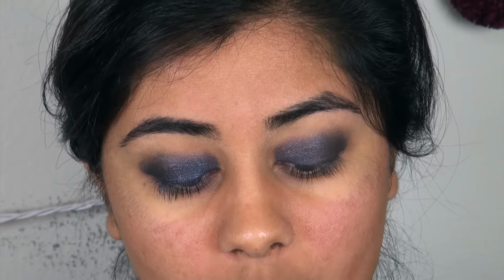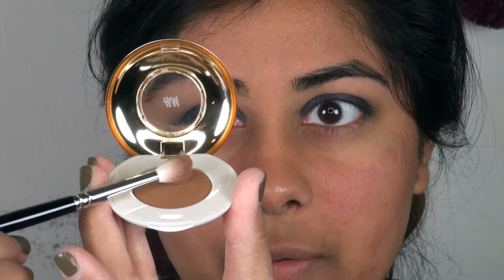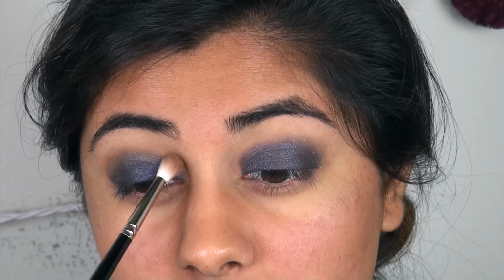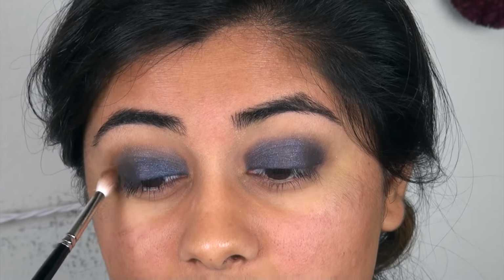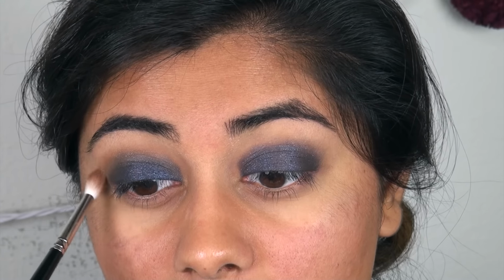Now I'm gonna go in with one of these single shadows that I picked up, and this shade is in Candied Almond. I picked up quite a few of these single shadows, and you guys will see a full haul and review video on everything I got from this line on Thursday, so stay tuned for that. Just taking this shade on a big fluffy brush and just start blending that into the crease area. I purchased this shade in particular because I felt like it was just the perfect matte transition color for my skin tone.